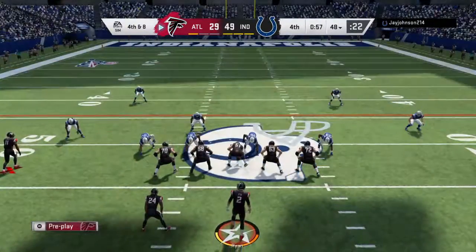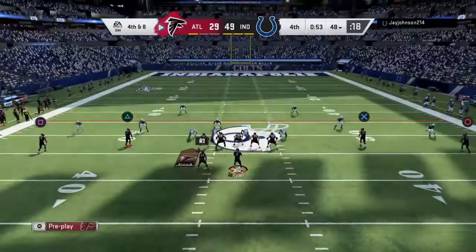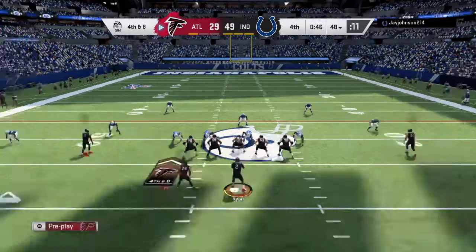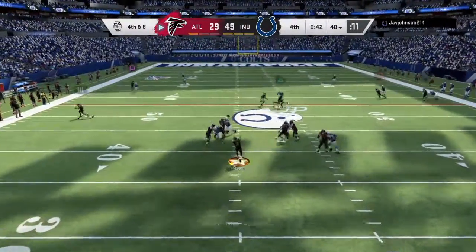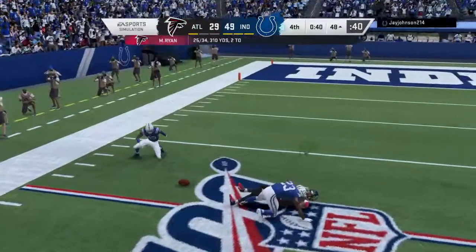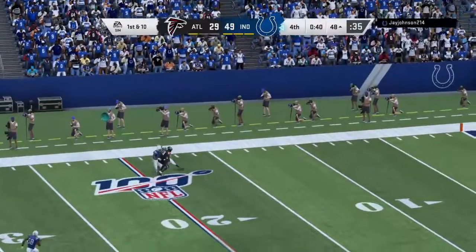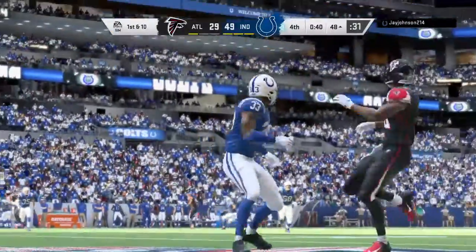So here we go. The offense is going to stay out there. They're going for it on 4th and 8. They're going on 4th down. It's Ryan. Now a desperation throw deep downfield. And this is going to be incomplete. They had to go for it with such little time remaining. And the Colts are going to get the football in outstanding field position.